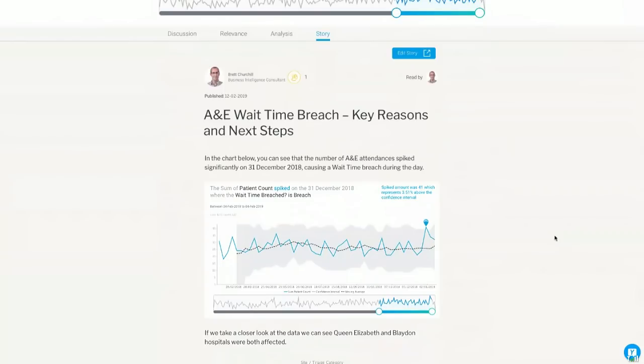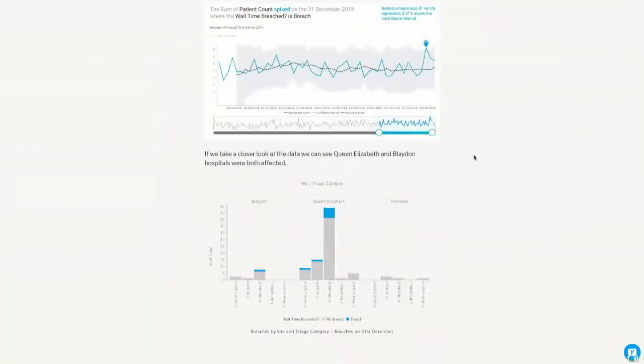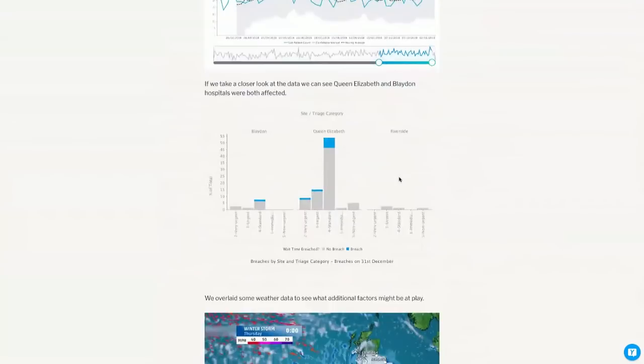So what we can do is have a look at this signal in a little bit more detail, just to elaborate on the particular case that we've looked at here. So with this particular signal, we've seen that the number of A and E attendances have spiked significantly, and that's on the 31st of December, and that's causing a breach now. We can see our signal that's been included. So what we might want to do is firstly determine where these breaches are coming from. Maybe we've built this quick report here based on our sites and our triage categories, and we can see that, okay, most of these breaches are at our Queen Elizabeth or our Riverside or our Bladen. So quickly adding some extra information to qualify where we might be seeing this. And that could be the first step to explaining what might be going on.